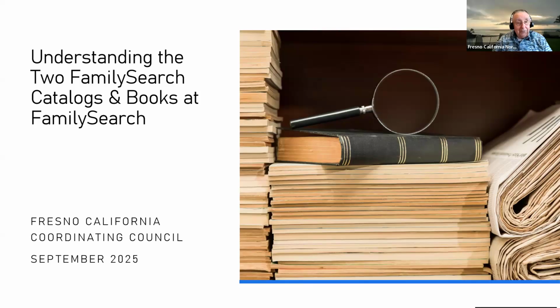Today, we're going to try to cover something that might be a little confusing to you because you may not even be aware of the fact that FamilySearch has two different catalogs, and they also have a book collection at FamilySearch. And so we're going to cover the two different catalogs and books, since the books are part of the FamilySearch website also, and are included in the catalog.